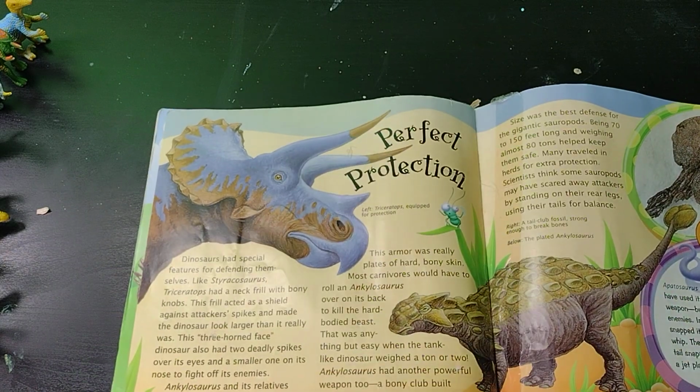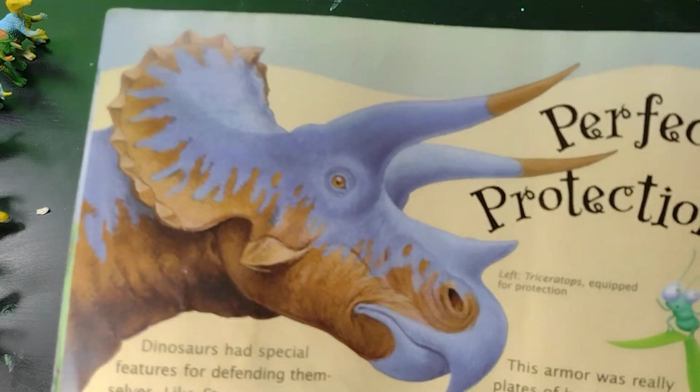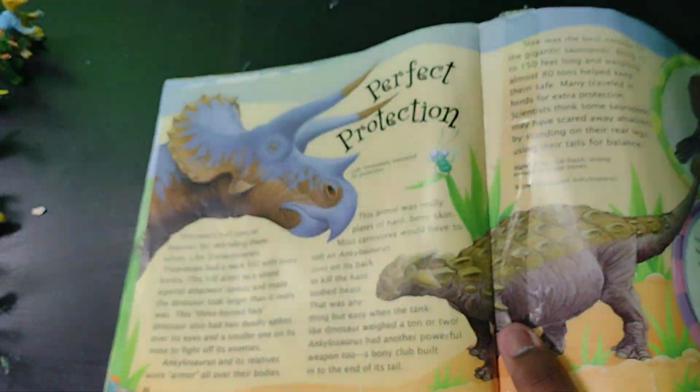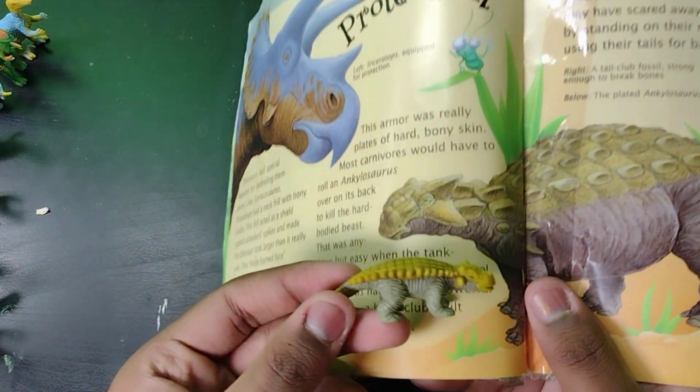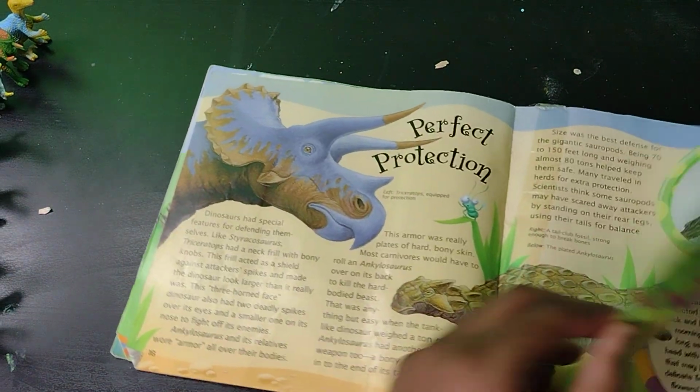Next we have the Triceratops again. Which, if I just get this up, yeah, the Triceratops design I also really like. I really like the colorations. And then we have the Ankylosaurus design, which you can get as a minifigure. Yeah, there's Ankylosaurus. That's pretty nice.